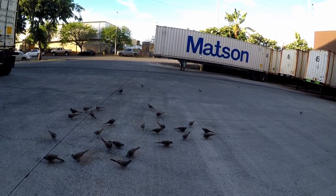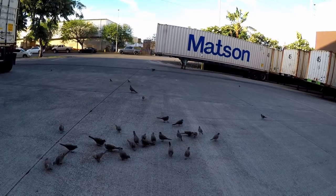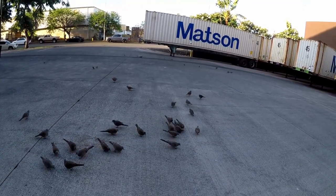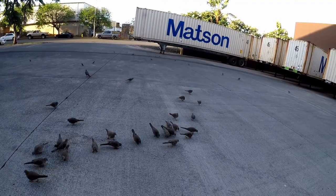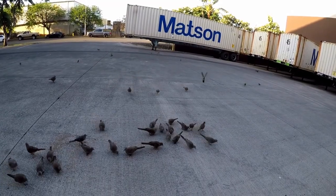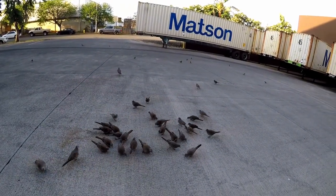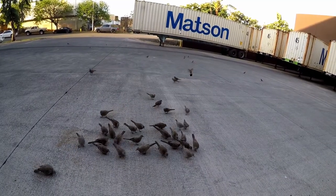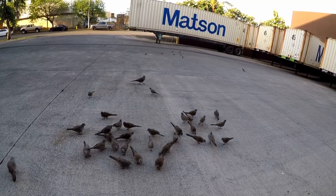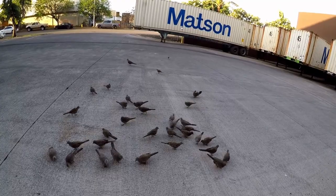These are little doves. When I was a kid growing up in the Virgin Islands, they had the same bird, but it was like 3 times bigger. And we would catch them and eat them, just their little breasts. I tell people here in Hawaii that we used to eat these birds when we were kids growing up, and they can't believe me. I say, yeah, well, they were bigger. They weren't these little ones.